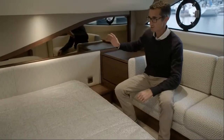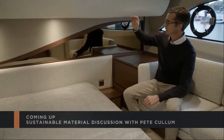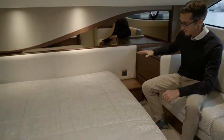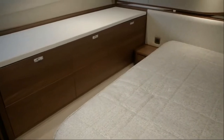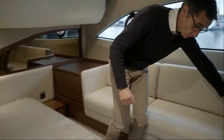You know, there's no bare fiberglass in these boats, as you come to expect. Everything is lined with a nice fabric and textured, a really nice feel. Good sized bed. The bed is a proper king. Either side you've got lockers and storage underneath. And on the opposite side to me, you have those deep pull-out drawers. So no shortage of storage for when you're cruising.